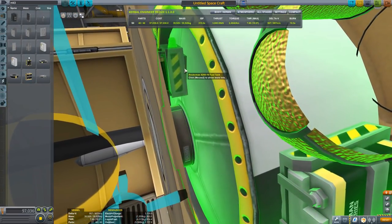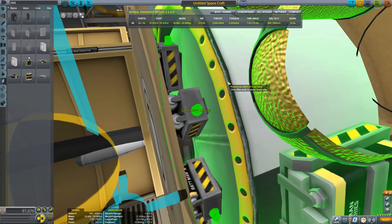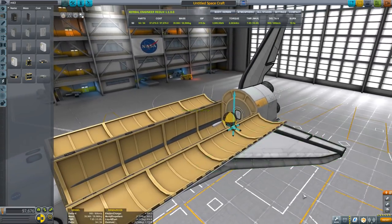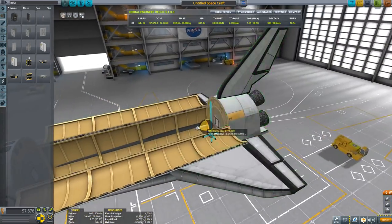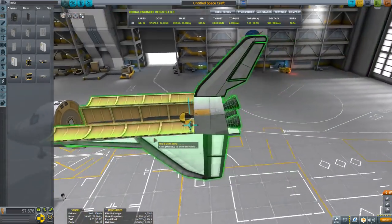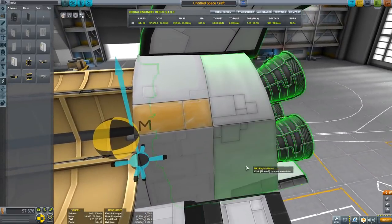So, in this case, I'm actually going to press R to change the symmetry and just put 8 times symmetry. Press R again. And that gives us 4,500 battery power there. So, we're making progress, comrades. We're making progress. The next thing, of course, is the structure on the back here.